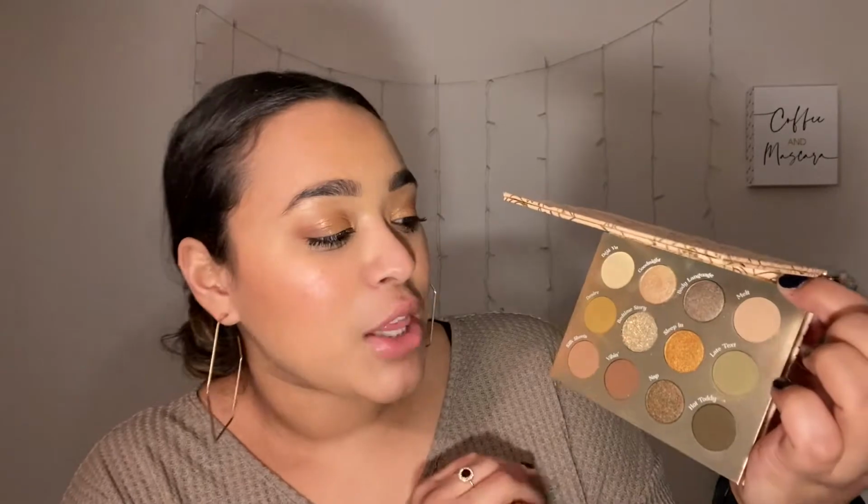It's just because of these shades. They're not my favorite. My brother did get it for me, so I'm really excited. And of course, I will use it and love it for the rest of my life. But it's just not 10 out of 10. The shades are a little bit, so they're not my cup of tea, not my everyday kind of thing.